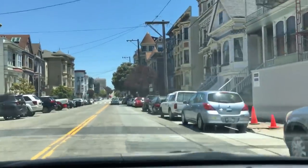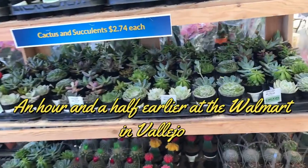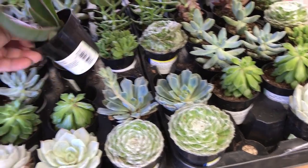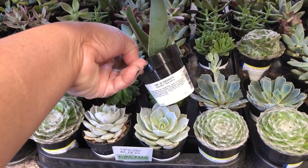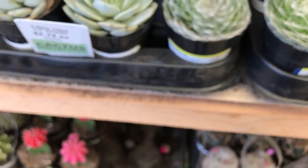So here's the Walmart stop. I'm here at Walmart just checking out. Ooh, what is this? Checking out their succulent. It's a nice one. It's an aloe striata.